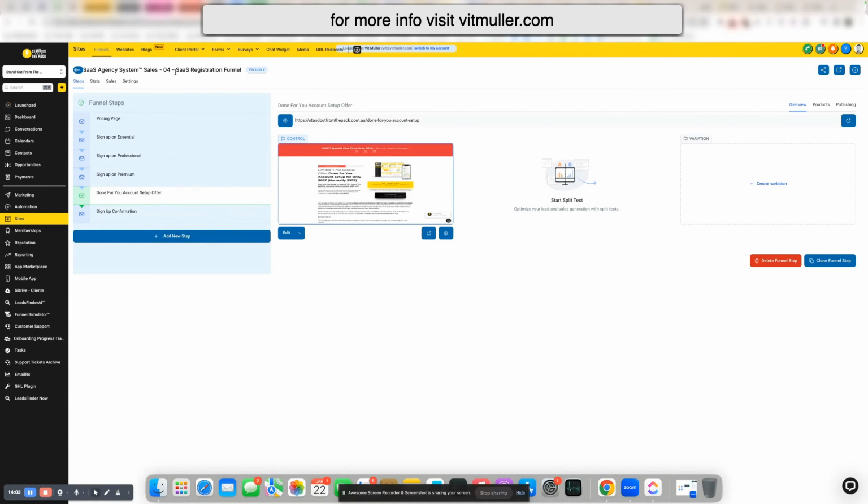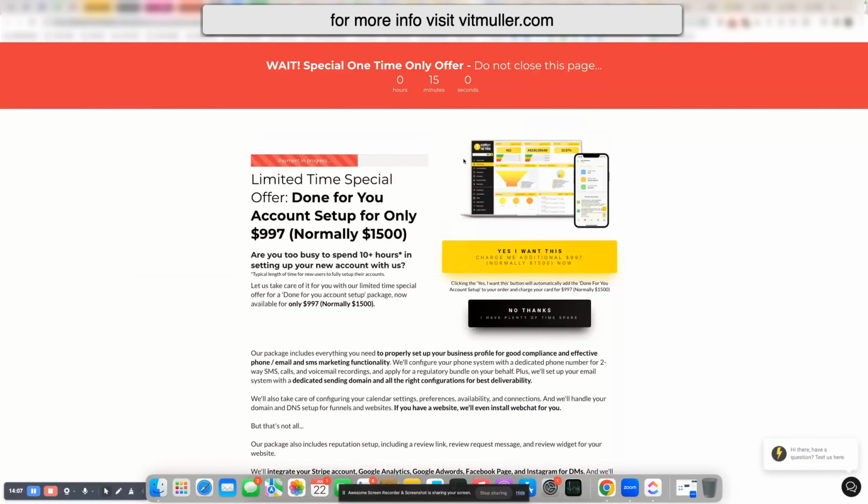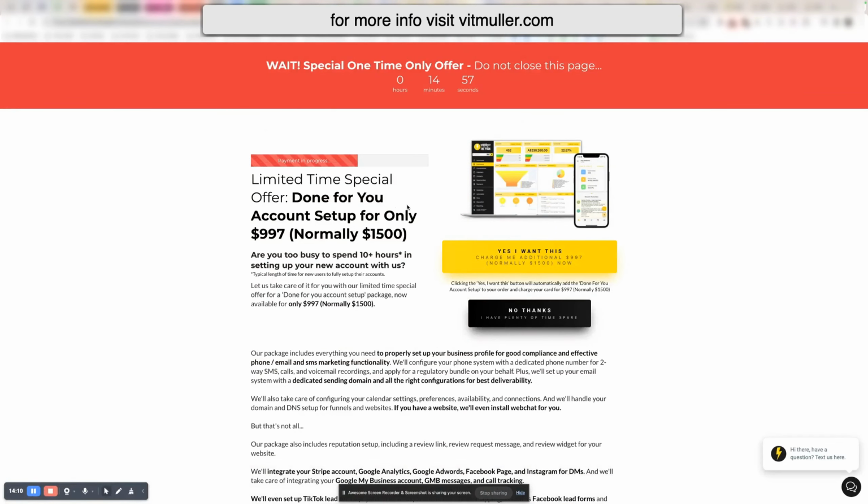This would be like a traditional tripwire funnel where they've already made the purchase for the plan that they picked, and now they're on this page and they no longer have to put their payment details in again. They just click here as a one-click upsell.